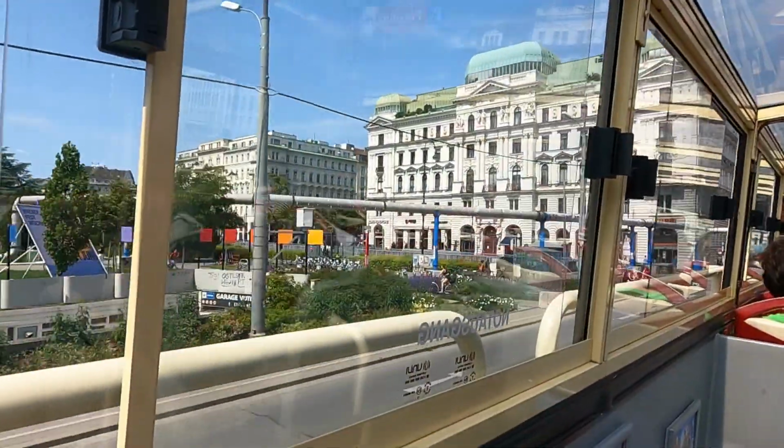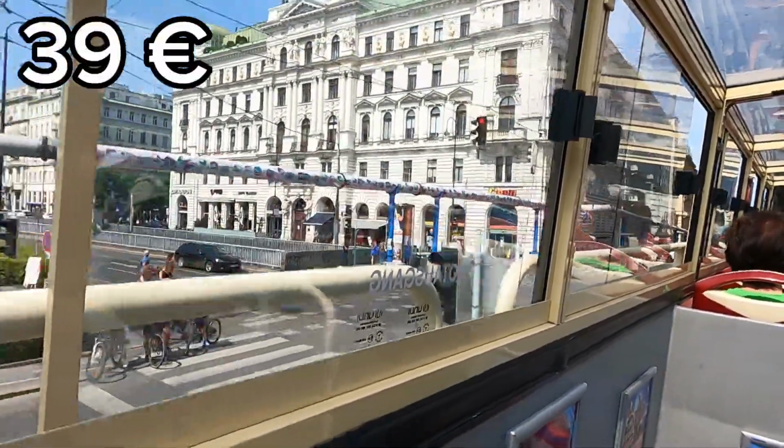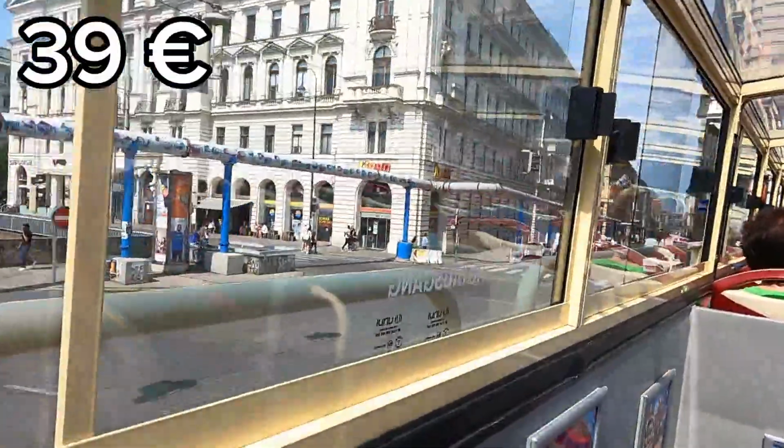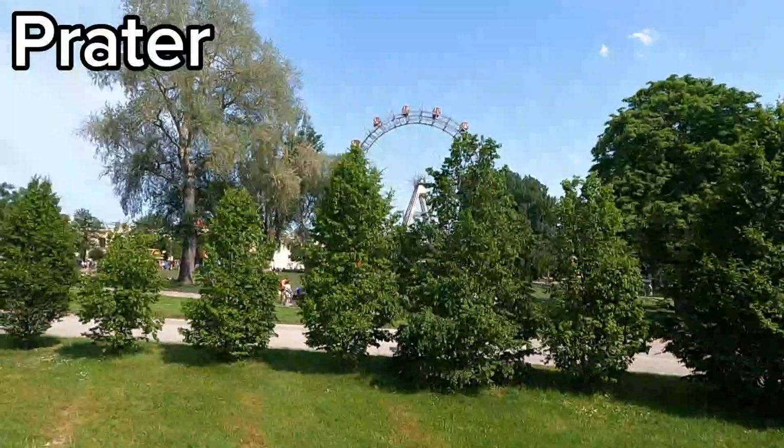Now, I'm not going to show you much about Vienna. There'll be a separate video on that, but we had a bus tour. Because we were really short on time, we thought, let's just do a bus tour. Let's see as much as we possibly can. Not cheap, 39 euros. If the weather had been a little bit cooler, we might have walked, but it was very warm, so we thought, let's not do that.